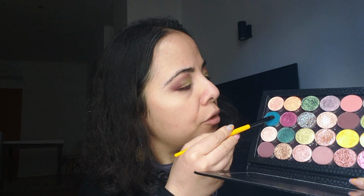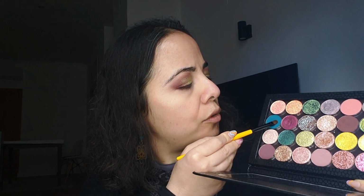Let me talk about this one while I'm doing my lower lash line. And to do my lower lash line, I'm going to go into this beautiful green just to add a little bit of pizzazz. I don't want it to be super neutral. So this is coming soon from Playing in Makeup by Yolando. And it looks like it's a glitter palette.